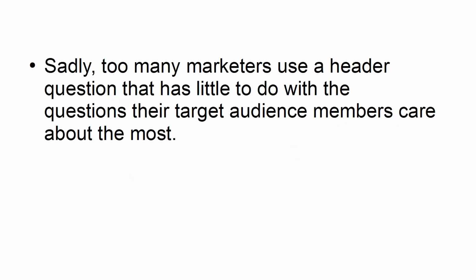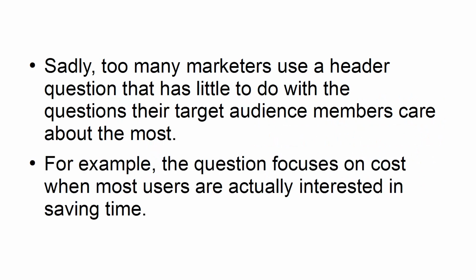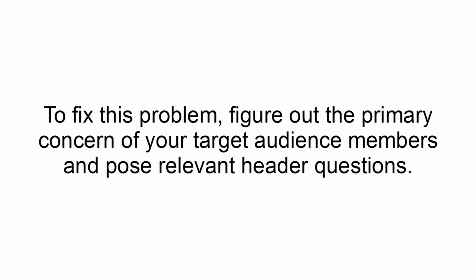Sadly, too many marketers use a header question that has little to do with the questions their target audience members care about the most. For example, the question focuses on cost when most users are actually interested in saving time. To fix this problem, figure out the primary concern of your target audience members and pose relevant header questions.